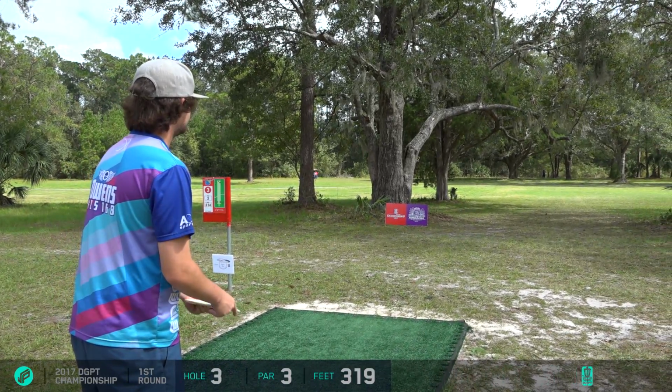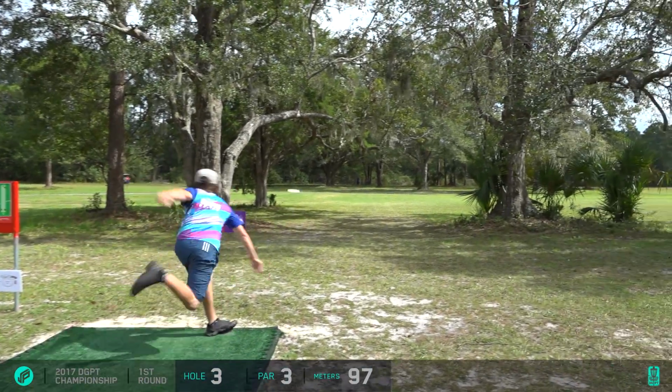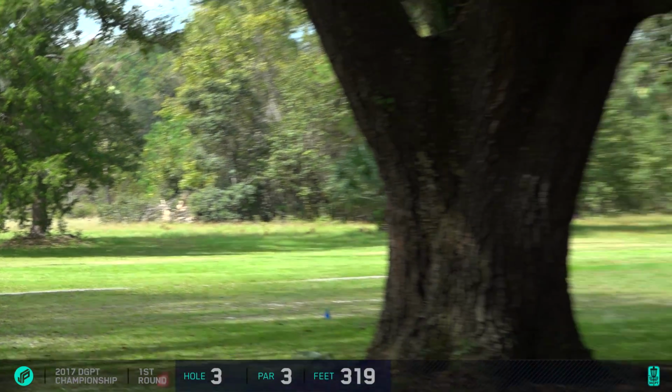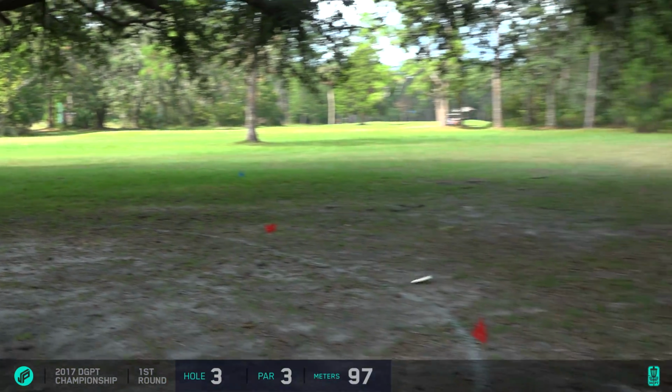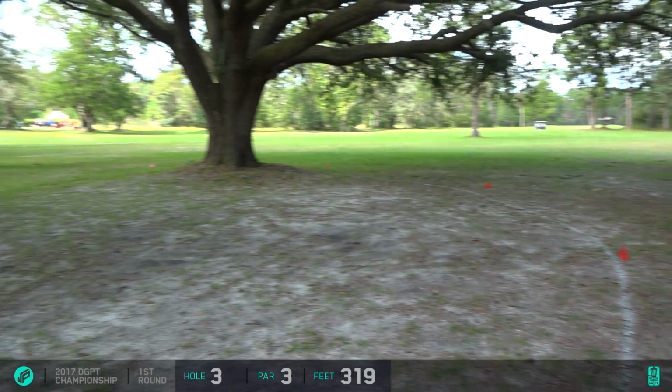Yeah, it's the most straightforward hole on the course. I mean, again, this was a small sample size, but this was the easiest hole on the course. Devan's got that a little bit wider than he'd like, but he's still got a look. He's just a little bit long there. Yeah. About 39 feet left.